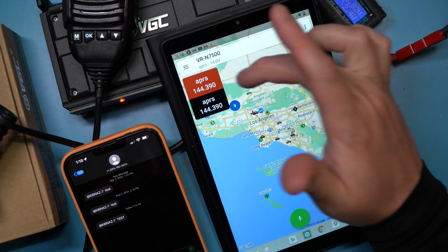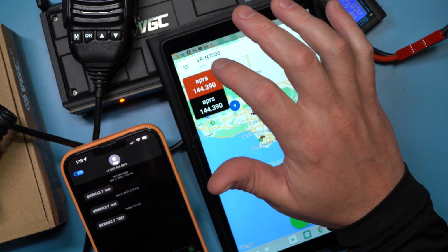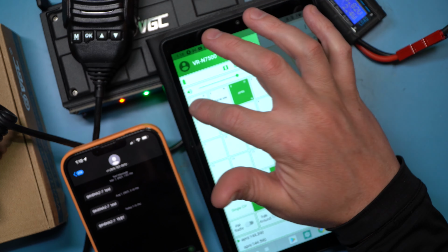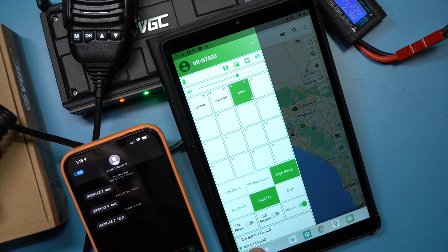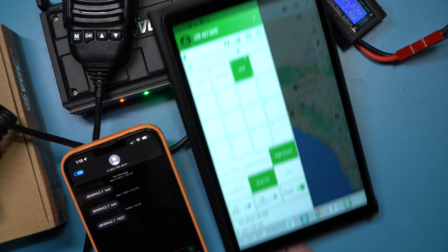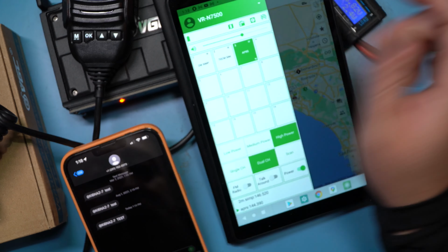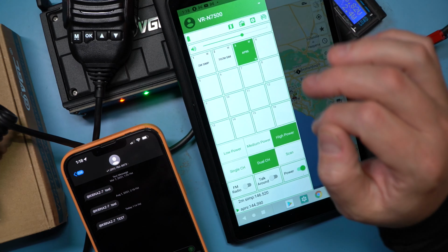Now, I will note that I had transmit and receive set to APRS. I found that if I go back in and change the primary channel to simplex, I need to make sure that I click the little play button down here to the APRS channel, otherwise it won't transmit. In fact, it was transmitting on 2-meter simplex. You don't want that, so you need to correct it.